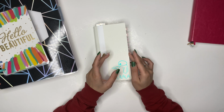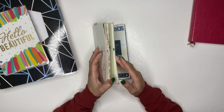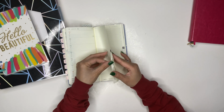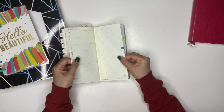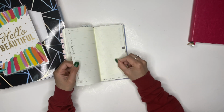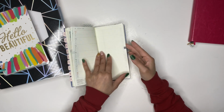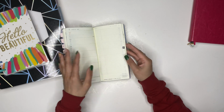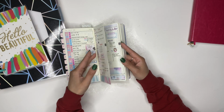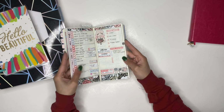And the number one reason is, and I know people actually love this feature of it, it's the paper. I cannot stand the Tomoe River paper. It's too thin. I push my pen down really hard when I write, and I don't like shadowing too. I just like thick paper, I guess. That's just how I am as a planner.